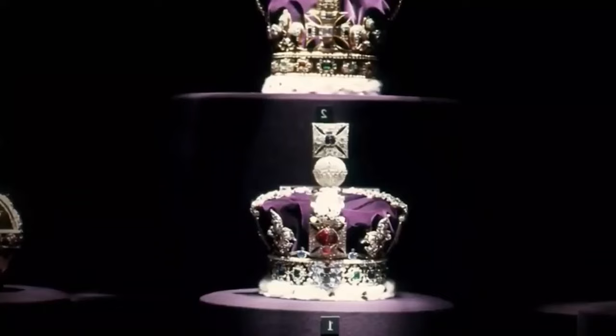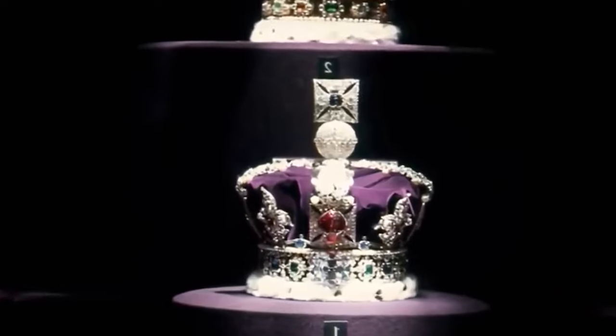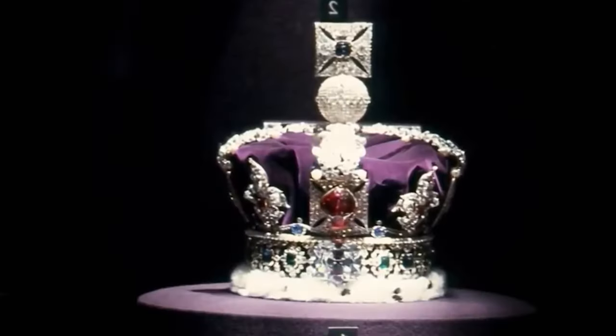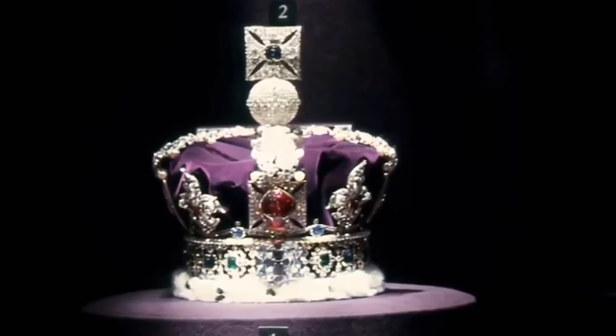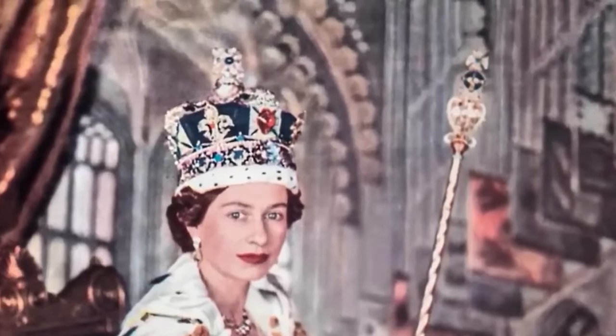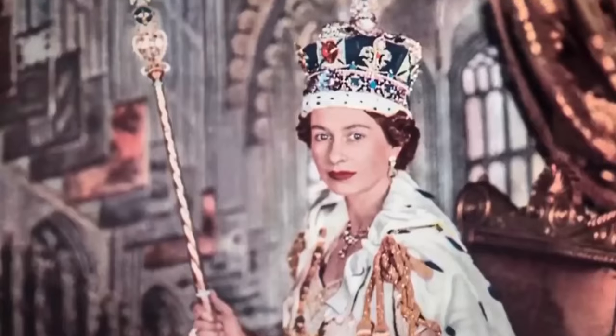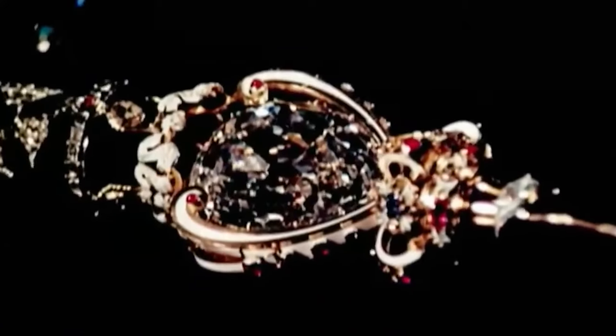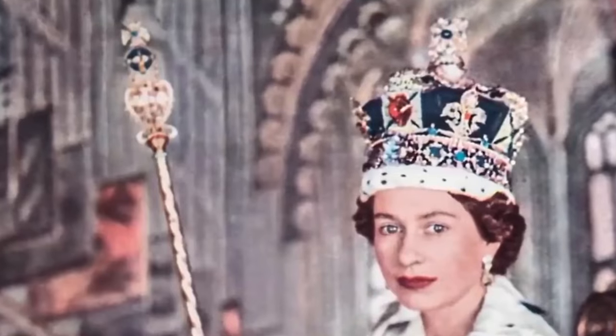The crowns may be the most symbolically important items in the royal collection, but it is the jewels encrusted on each one that really dazzle the crowds in the Tower of London. The royal family owns some of the most splendid, extraordinary and expensive jewels in the world. And those sparkling diamonds, one of which is worth £400 million on its own, that sits in the sceptre, I think really represents the splendour and the glamour and the wealth of the royal family.